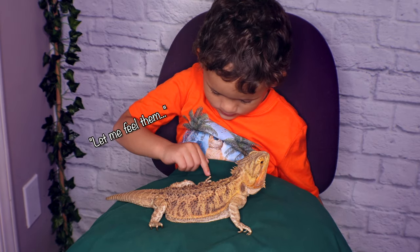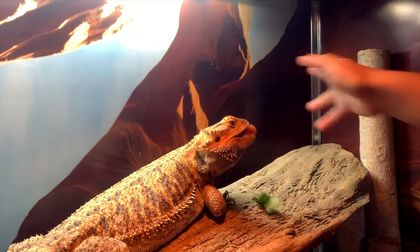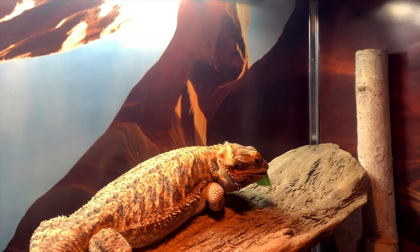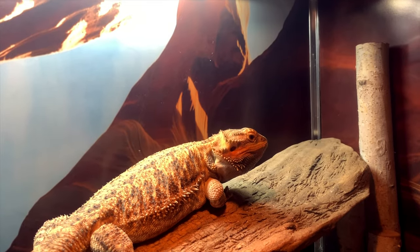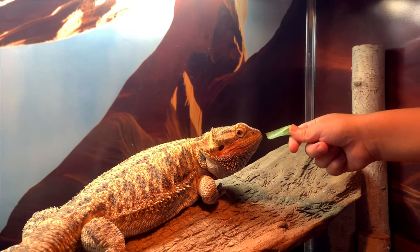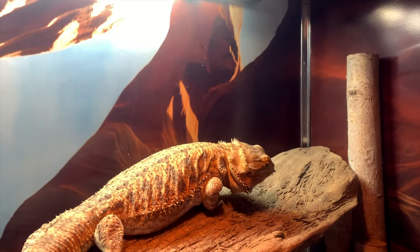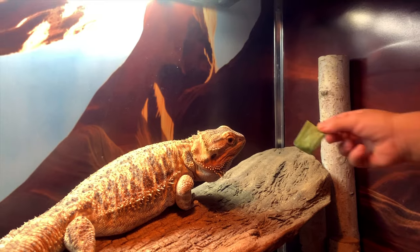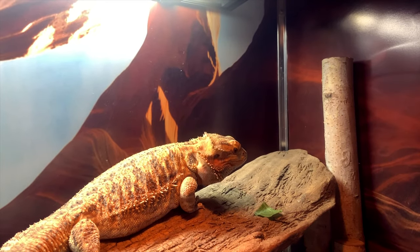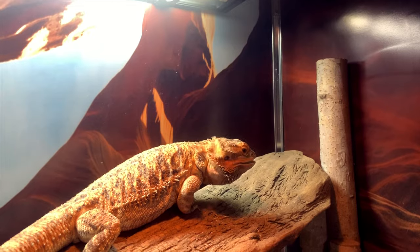Another super helpful thing that you can do to help your small children bond with your animals is just letting them hand feed the animals. My 2-year-old isn't quite old enough to do this yet, but my 4-year-old does. You can see that there's still a little panic when she tries to take it, but it is something that he enjoys doing, and it helps them bond with the animals and the animals get used to them.